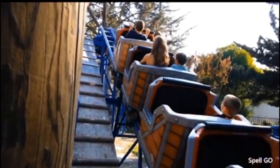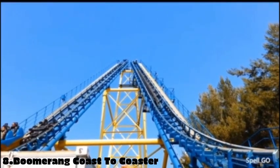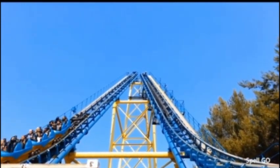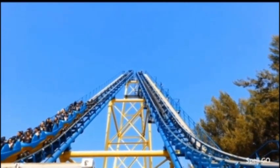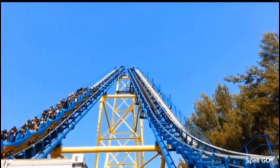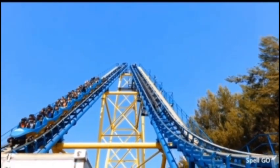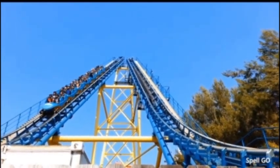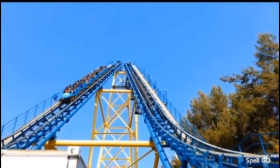And then at number 8, we have Boomerang Coast to Coaster. Boomerang Coast to Coaster is very unique. I keep saying unique. It's actually not unique. It's a super cloned ride. Boomerang Coast to Coaster is a boomerang. You go forwards, you go backwards, you go through a cobra roll and a loop. And you go forwards and backwards. It's fun. It's cool, I guess. It has nice terrain around it, which is nice, but it just can't beat the other ones.